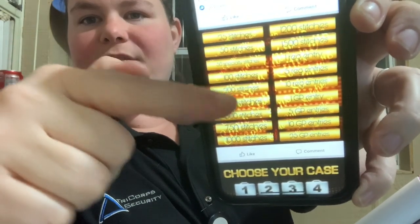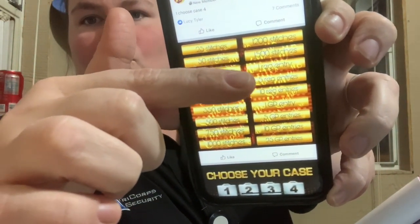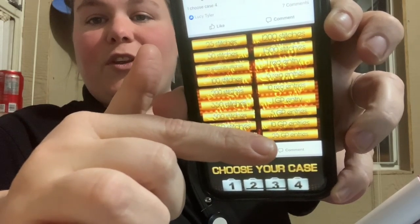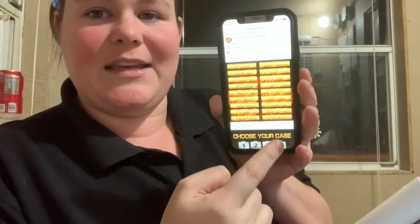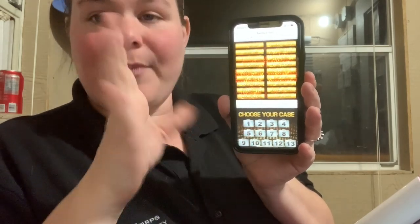So then you pick 3 cases to eliminate. Your goal is to try and get entries into the drawings there at Semi-Sane. So my first case was 100 stitches. And let me just go ahead and show you this diagram so you get an idea of what we're looking at. So these are what's in each of the cases. We go from 25 stitches all the way up to 1500 stitches, 1 to 10 on the regular entries, and 1 to 25 on the grand prize entries. So basically you want the 25 grand prize entries to be in case number 4. At least I do. Everybody's is different.